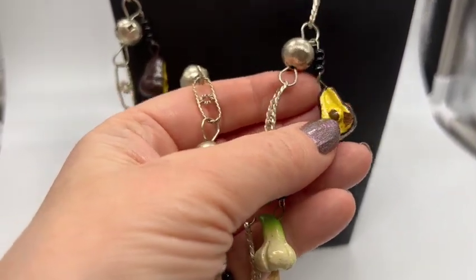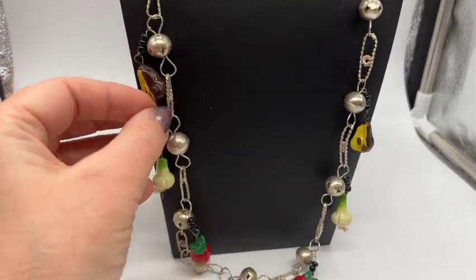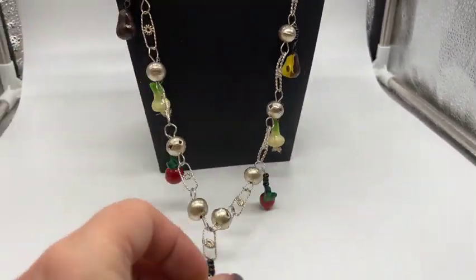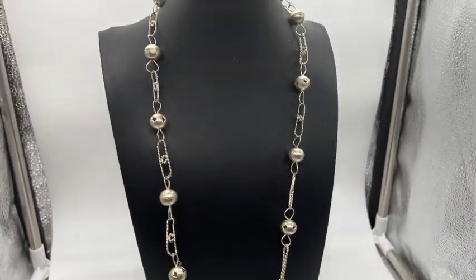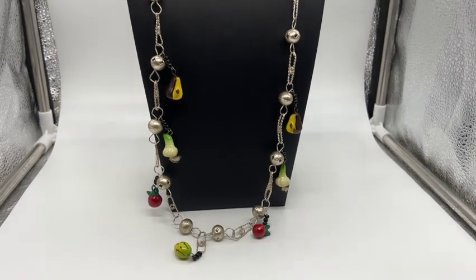I actually had a similar one that I used to wear sometimes. Another one that I would always get compliments on, because it's different. What do you think about that one? Do you like it? I really, really do.